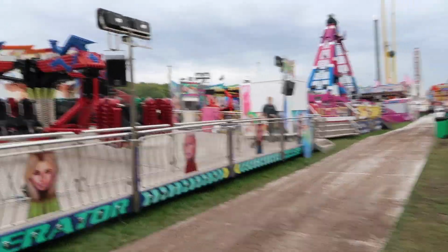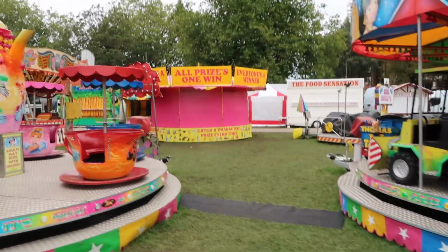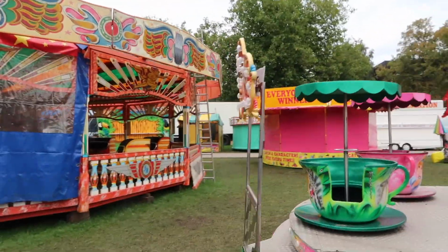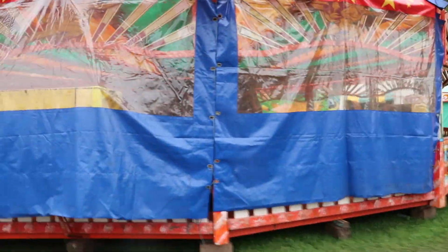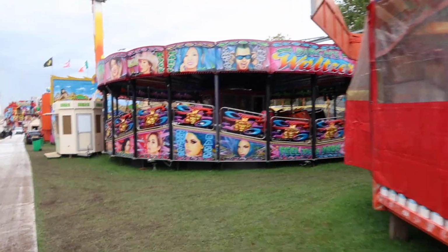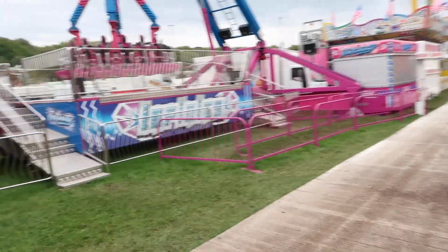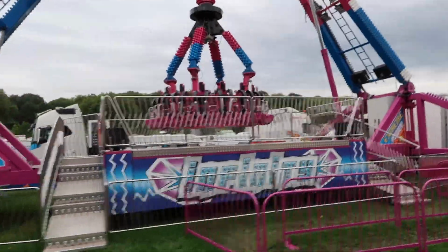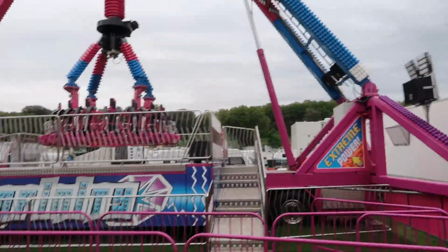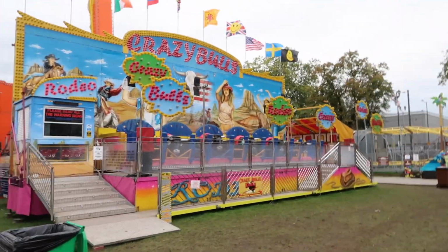So as we're walking around, I've got the accelerator. Some of the kiddies rides down there, along with some of the carnival games. Some waltzers and the infinity there. That's a good ride, one I did last year. Probably do that again at some point this week. Doesn't invert, but you get a good ride on it. The crazy bulls, that's always good to watch.